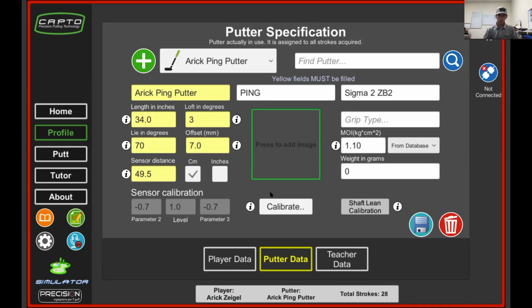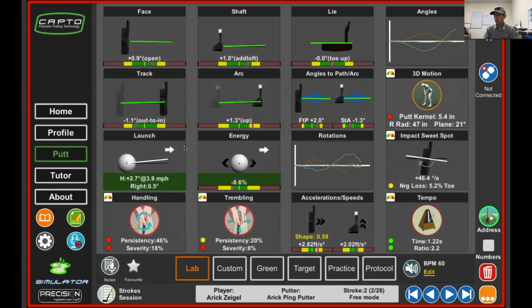So the first one is going to be when it's lying flat, it's calibrating for the face, and then when you're doing the plumb, it's going to be calibrating for the shaft, so it gets a true up. Based on the lie that you put in there, it knows where the putter is in time and space. So let's go ahead and look at the data here.